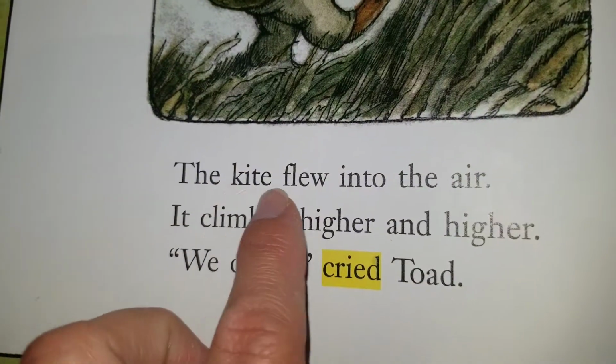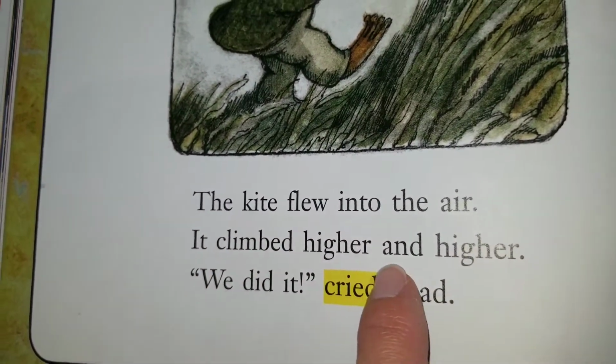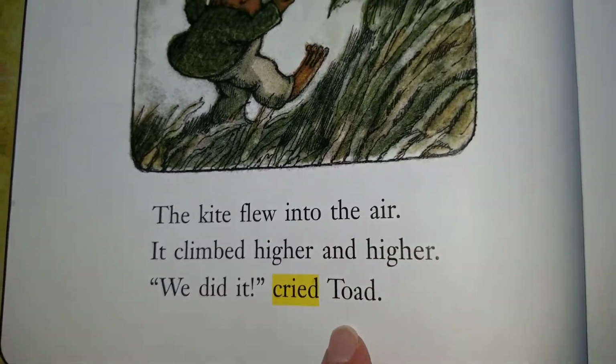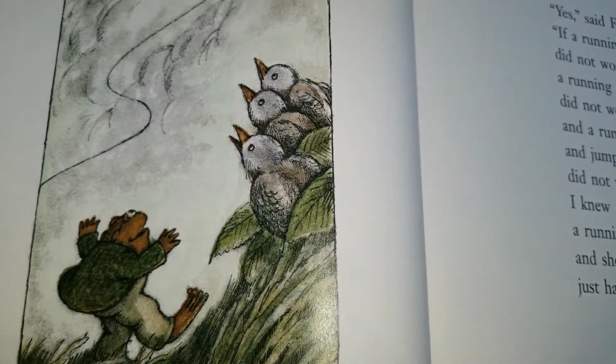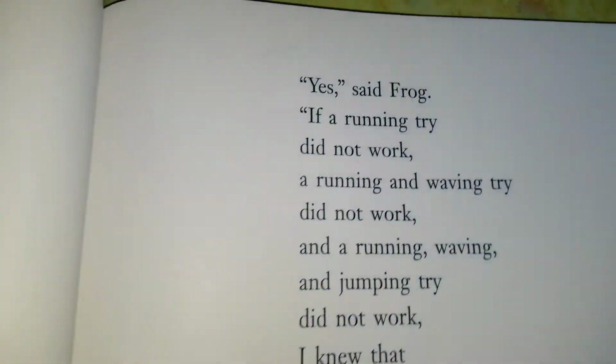He says the kite flew into the air. It climbed higher and higher. "It did it! We did it!" cried Toad. Toad is happy now. The kite is finally flying, and the robins are not saying bad things anymore.